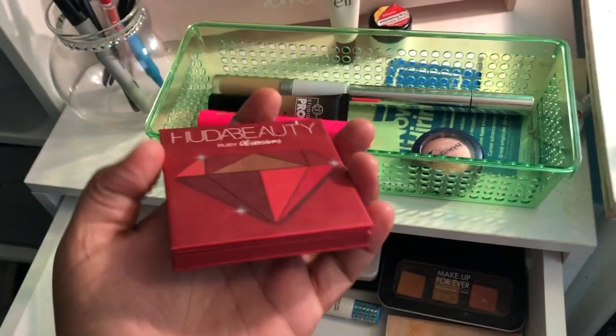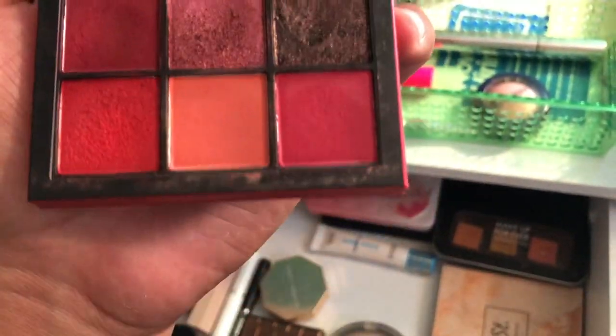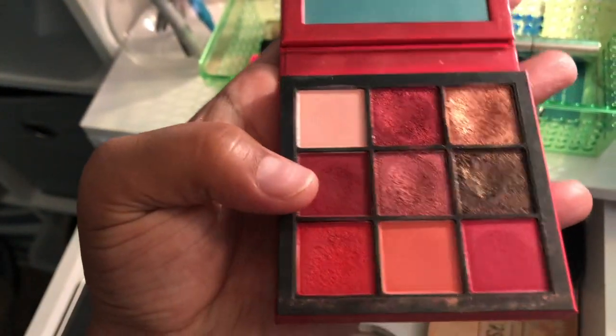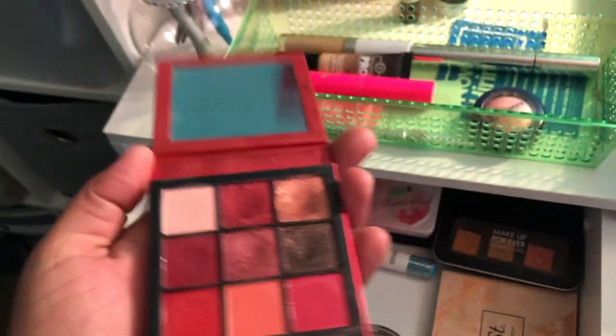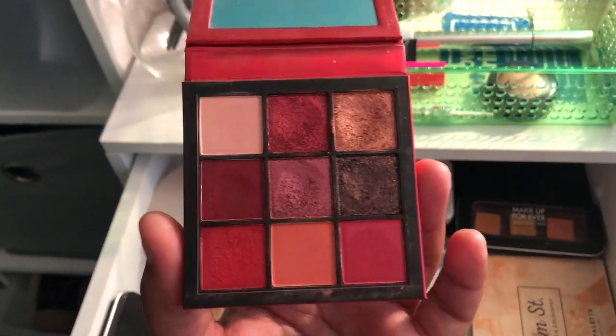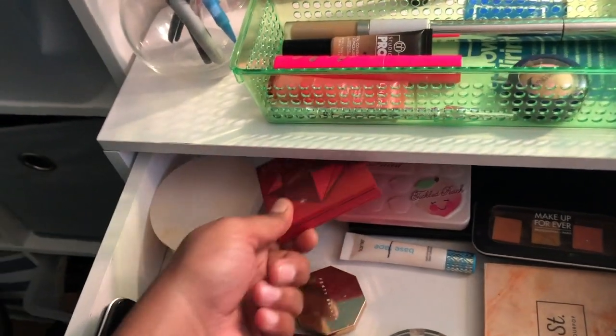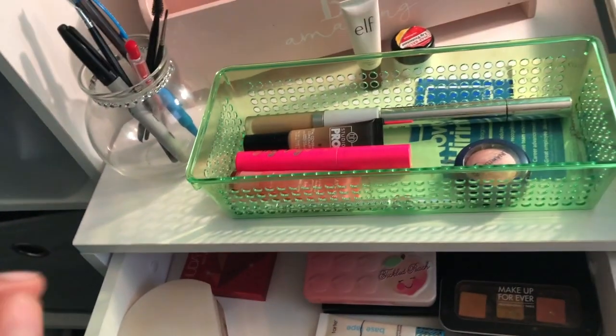I also ended up using the Huda Beauty Ruby Obsessions palette. I used it once or twice. I used this top crease shade, then the two bottom shades. I think I even used this deep one once as well. I didn't use shimmers at all this week, except for the one day I wore the Fenty thing, but that was literally it. So I was really into mattes, but yep, I actually used it, so I'm shook.